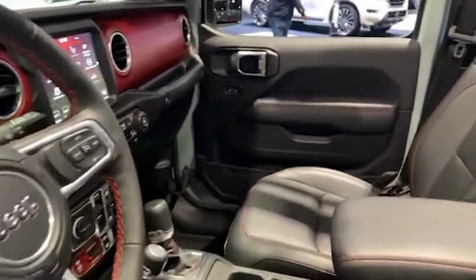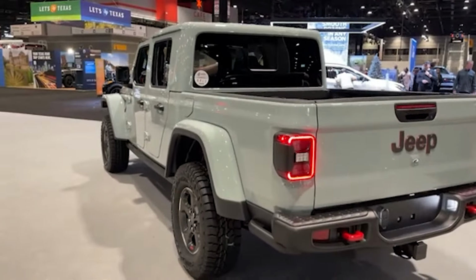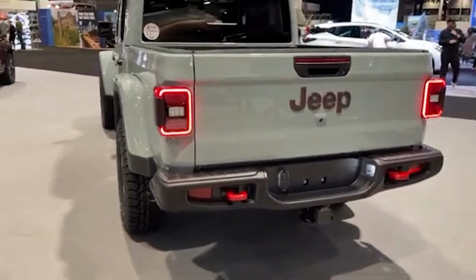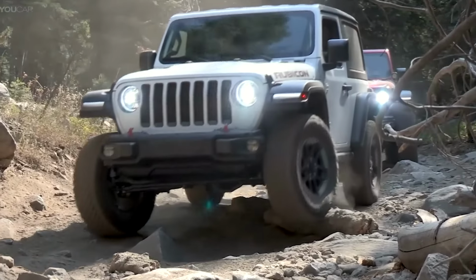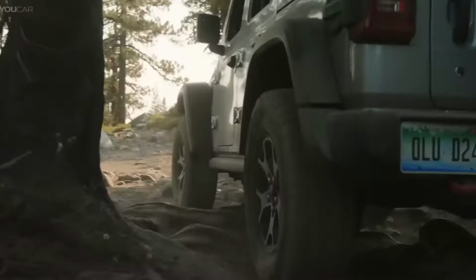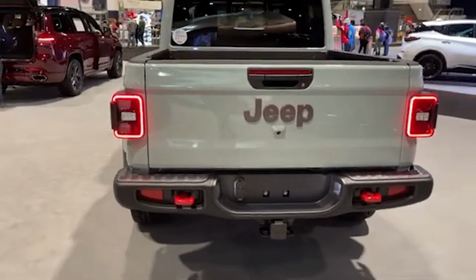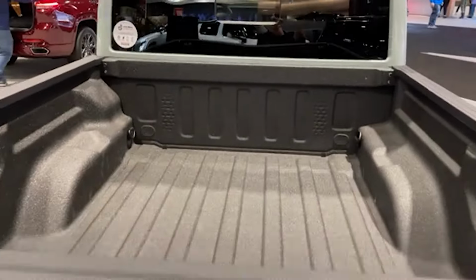We also need to talk about the level of noise inside the Gladiator. Honestly, this is one of the biggest gripes people have about this rugged pickup, and it's easy to see, or hear, why. The Gladiator's design is all about adventure, with its high ground clearance, chunky all-terrain tires, and not so great drag coefficient. While these features make it a beast on off-road trails, they also turn the cabin into one of the loudest in its class when you hit the open road.